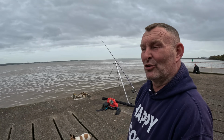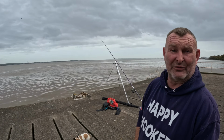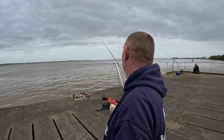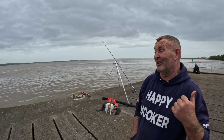I don't think it's going to rain much longer now. More or less high tide, is it, Tommy? More or less high tide now, and the Mersey's not a place you fish on the ebb. It just rats through that quick. You just can't hold bottom. It just brings your legs right round. But I would highly recommend this place to anybody. I know I've not caught anything, but Tommy's caught, and that's the way fishing goes sometimes.